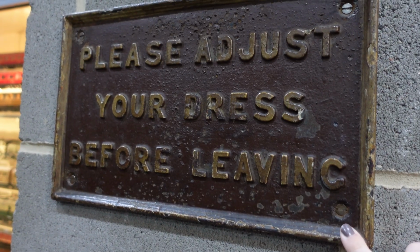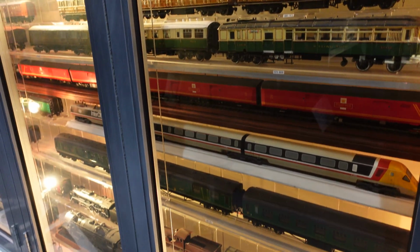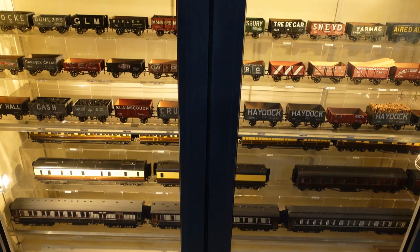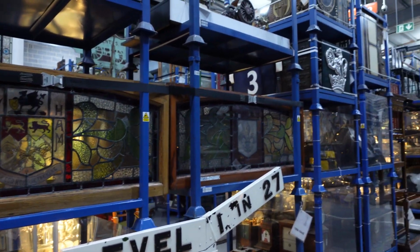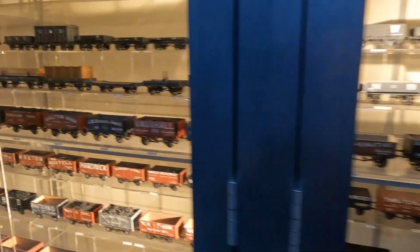Please adjust your dress before leaving, just in case you forget. Oh goodness, this is a lot of model trains. This looks like the 28th anniversary Hogwarts Express. This hall has so many miniature trains, prototypes of trains, all the signs. It's very overwhelming to look at how many things there are here. Seeing all the trains in miniature after seeing such big models, this is a really cool perspective of how many kinds of trains and cars that there are.